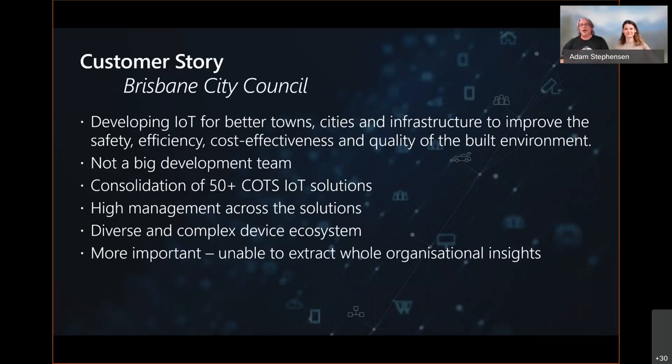We're going to roll on to one of our other use cases that we've worked together on, and this is Brisbane City Council. They're really committed to developing IoT to make the city better, to improve the infrastructure around town, and improve safety, efficiency, cost effectiveness, and the quality of their built environments. They don't have a big development team. They've got a really strong integration capability, but they didn't have an internal IoT capability inside their central organisation.